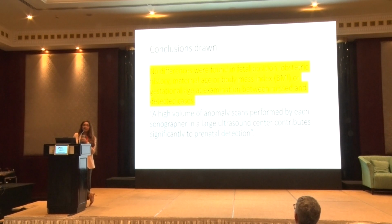There was no difference that was found in the fetal position, the obstetric history, maternal age or BMI, or gestational age at examination between missed and detected anomalies. So it is very difficult to say that the mother has a high BMI, and that's why we missed the anomalies. And the only factor that they picked up, for why we picked up the anomalies, was the experience of the sonographers who were doing the scan.